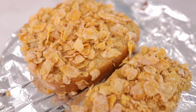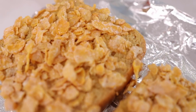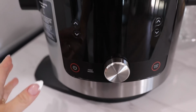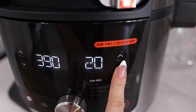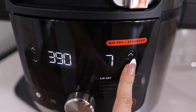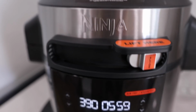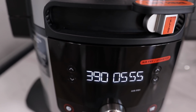I made 1.5. There we go. We're gonna go ahead and put it into the air fryer. Let me close it up. There we go. We'll probably put it on for like 6 minutes. This thing is kind of amazing, honestly. And I want to give you guys like a proper review once I use it more.